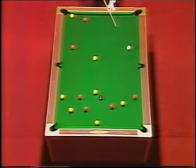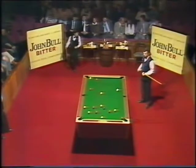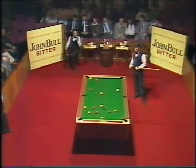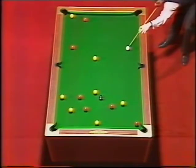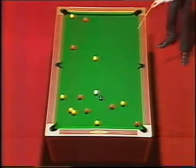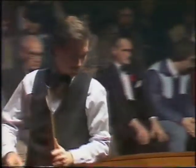Well, Joe played the yellow onto the black, hoping to send the black towards the bottom left, but caught the black a little bit too thin. And those reds will certainly go, the two reds to the right of the table will go. Well, both players not exactly playing at their best at the moment.